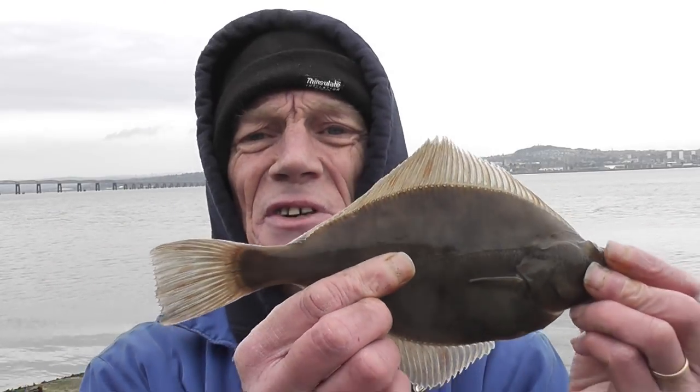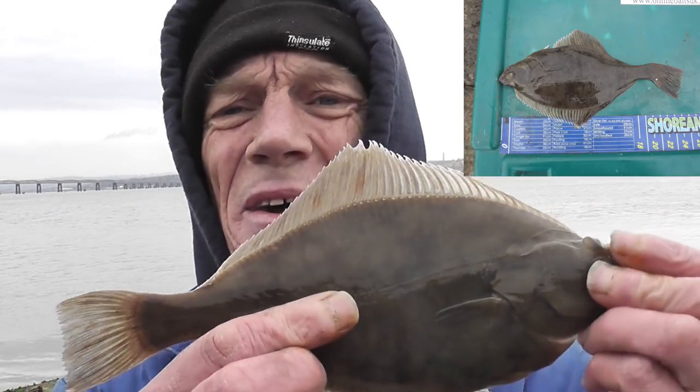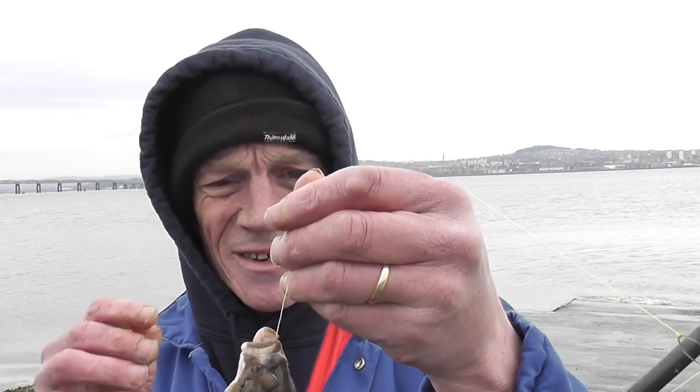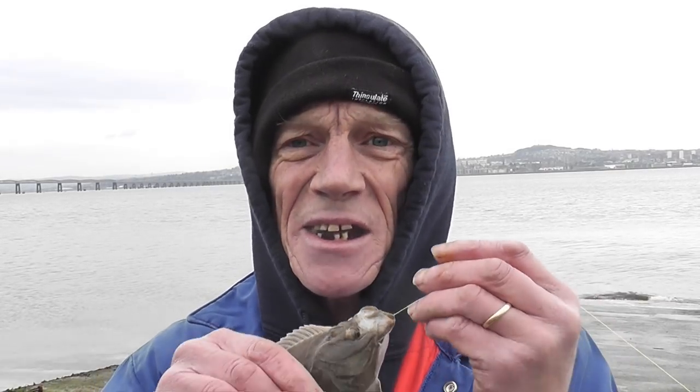Well, there we go. 20 minutes in, my first fish. Nice fish, flounder. And if anybody said you can't freeze black lug and use it again, you can. That black lug's been frozen, defrosted, and defrosted again. And it catches fish. Good stuff.